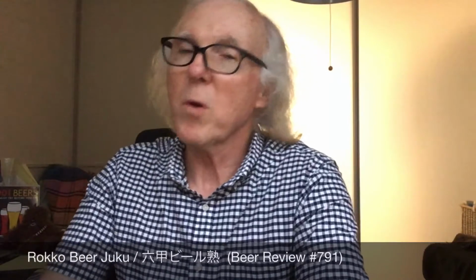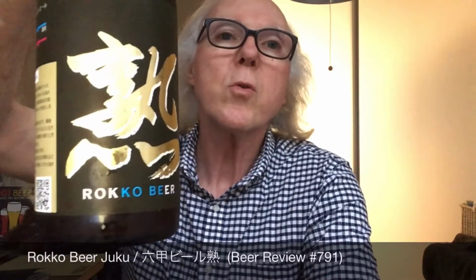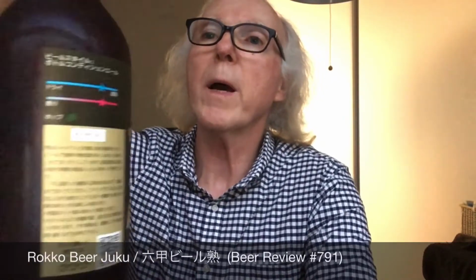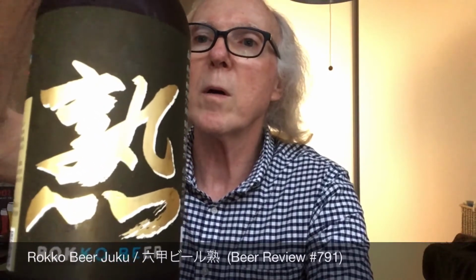And the second beer from Rokko, or Rokko Craft Brewery as they now call themselves, is this one, Rokko Beer Juku. This is a pale ale at 6.5%, and the style they list here on the back is bottle conditioned ale, which of course is not a style. Bottle conditioning is a procedure that you can do on a beer, and is quite common, certainly among craft breweries and Belgian breweries and that sort of thing.